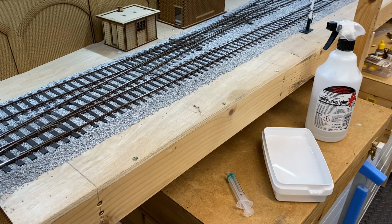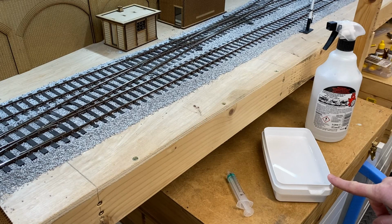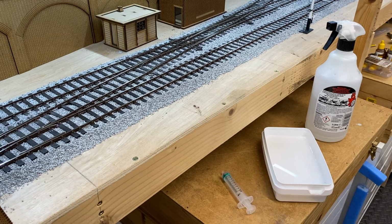To fix the ballast down, we've got three main items. I've got a water mister with water with a drop of washing up liquid in it. I've got a pot with pre-mixed PVA and water, about a 50-50 mixture in there, and also a drop of washing up liquid as well. And then thirdly, I've got a 10 millilitre syringe which I use to transport the glue from the pot into the railway.